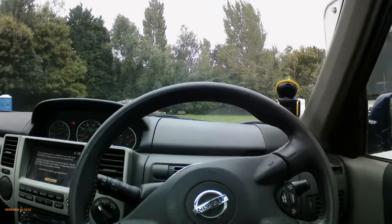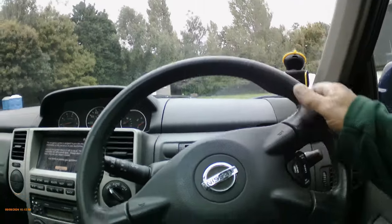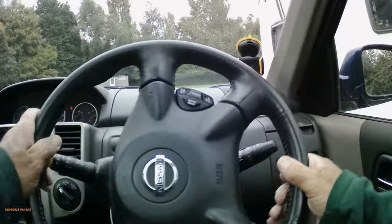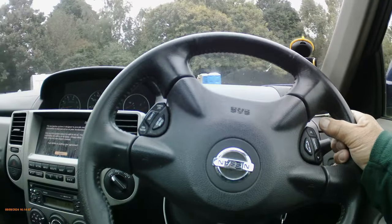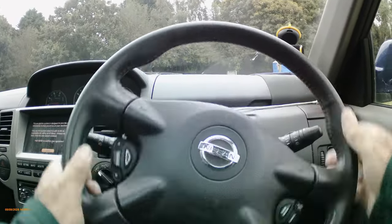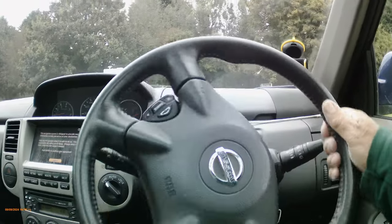Right guys, just setting off to do a spot of fishing from the campsite at Ashleigh Lakes at Waplode Drove. Campsite's basic. Do have electric hookups. It's nothing fancy, but it's nice and quiet. It's out of the way, in the middle of nowhere.